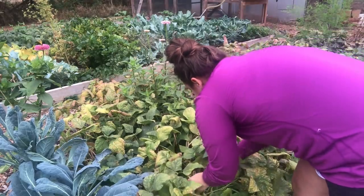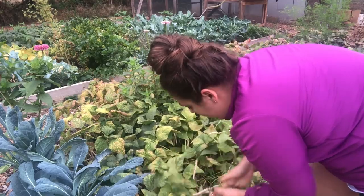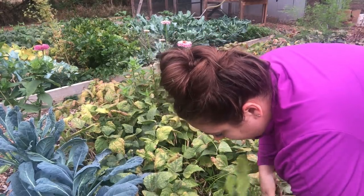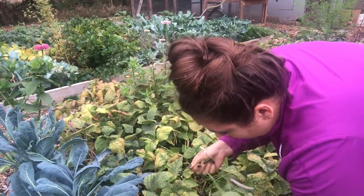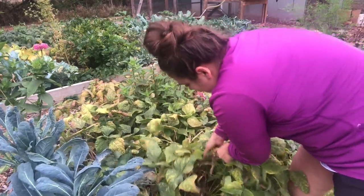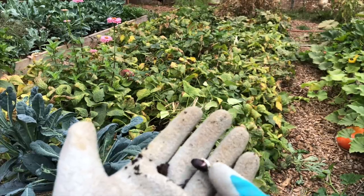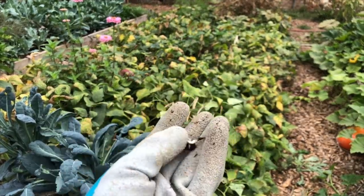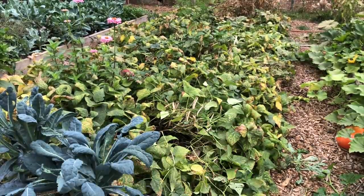I had my husband turn the irrigation system off last night so that these wouldn't be watered, because I don't want these pods watered. The goal now is to get them to dry out. This is gonna take me a while to do this. Apparently some of the pods have already opened and fallen, because here's a black bean that just sprouted. Obviously that's not gonna be good and that's not gonna grow anything, but it's time to get these plants out of here.